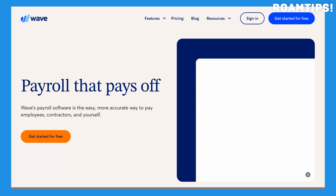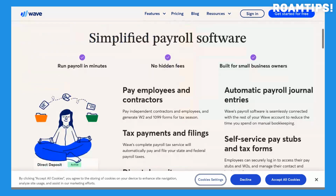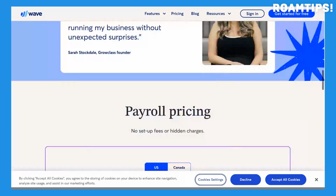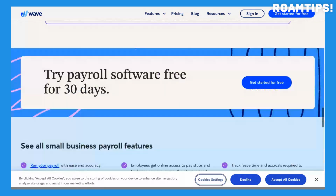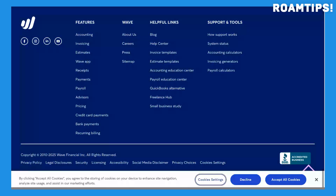Today we're taking a look at Wave Payroll, found at waveapps.com/payroll/. This service offers a comprehensive solution for managing your small business payroll, and it's definitely worth exploring. Wave Payroll handles a variety of payroll tasks, streamlining the process from start to finish. It calculates wages, withholds taxes accurately, and even takes care of direct deposit for your employees. This eliminates the need for manual calculations and reduces the risk of errors, saving you valuable time and potential headaches.